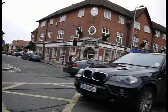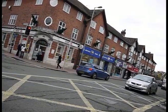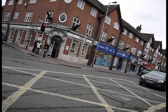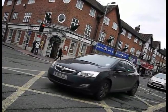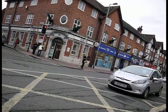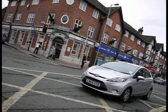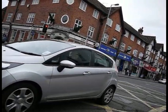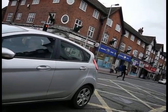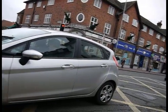If we look at the junction, to me the obvious solution is to create a raised zone. The pavements here are very shallow with, I would say, no more than a 10 to 12 centimetre curb drop at the most. So it would be very easy to create a slightly raised road calming effect so that the road became the same level as the pavement, and then it would be easy for everyone to cross.